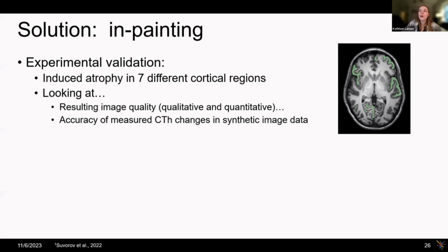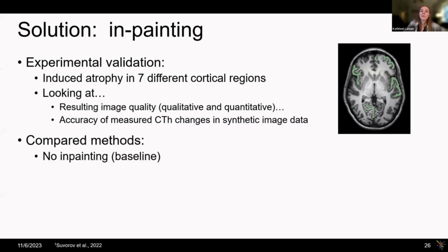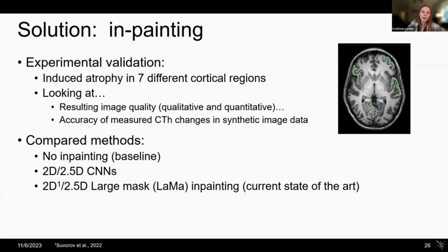In addition to the image quality, we also looked at the accuracy of the measured thickness changes in the synthetic image data. We compared our methods to a baseline where there was no inpainting involved. We looked at 2D and 2.5D CNNs, and then also at 2D and 2.5D large mask inpainting called LaMa, which was the current state of the art at the time of publication. Note that the reference is only attached to the 2D, because my colleague developed a 2.5D extension himself, which was not published at the time, but he wanted to have a 2.5D comparison for LaMa in addition to the CNN for completion.